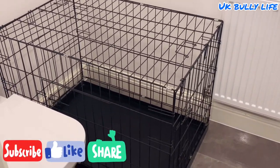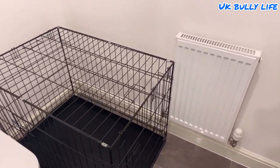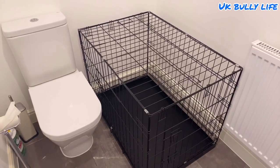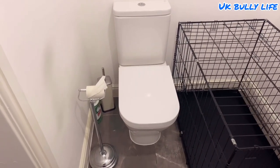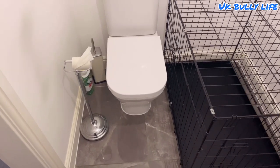This is where Blu's home is going to be. It's not a downstairs toilet. I'll get the rest of the bits out in a second. Obviously we'll puppy proof this, so get rid of anything that he can get his hands or teeth on, shall we say, and get them out of the way.